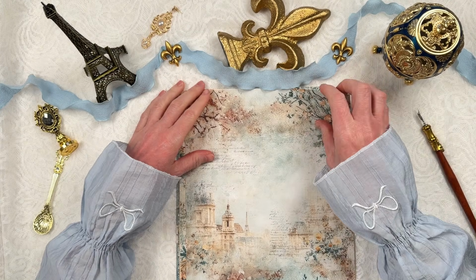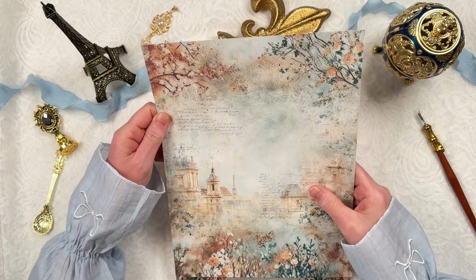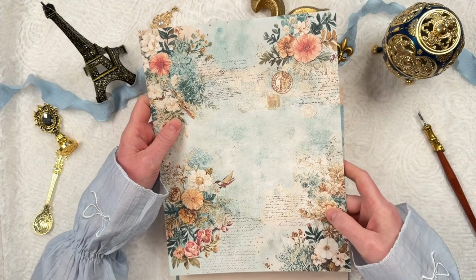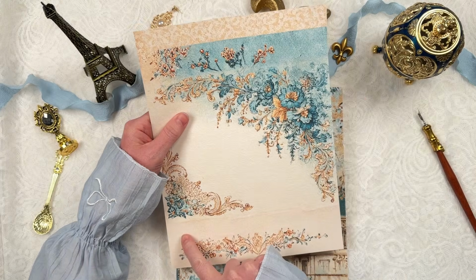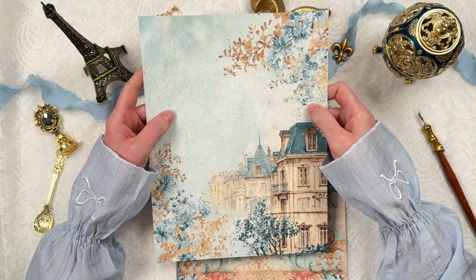Oh, how delicate. This is so delicate. The rooftops. How pretty. I had to add another bird here. I love birds. And flowers. And lace. And ribbons. And here we have another beautiful border. And more rooftops.